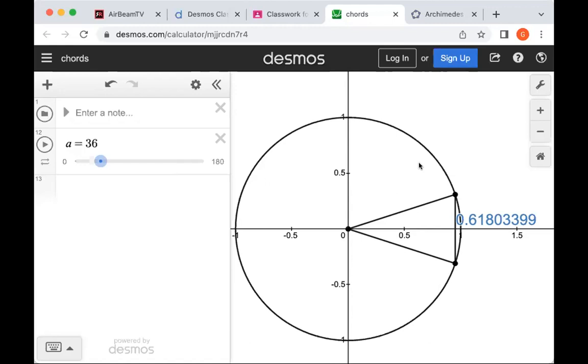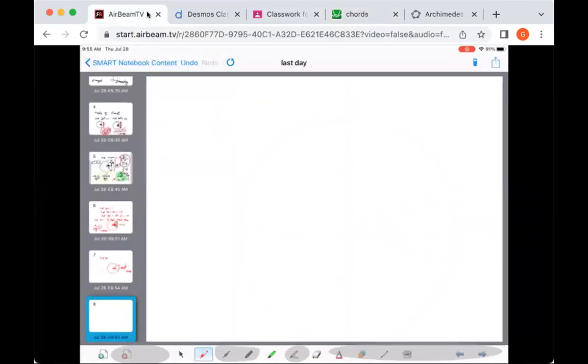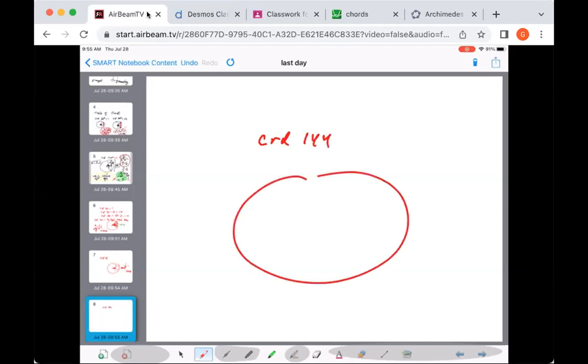And just to not get too crazy with this, I just want to show you a surprising other one. If you know any chord, you can use it to find other ones. For instance, if I want to know what chord of 144 is, and I already know what chord of 36 is. So here's the 36-degree angle, but this one I arranged the central angle so that one side was horizontal. And this line segment is 0.618 approximately.